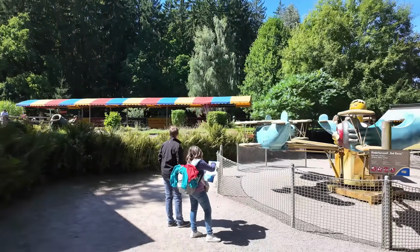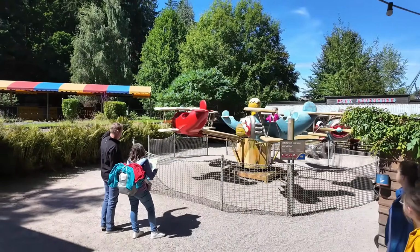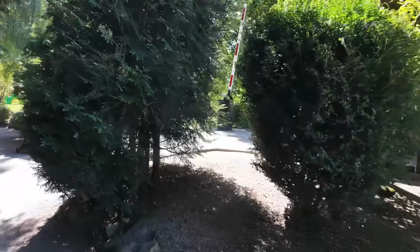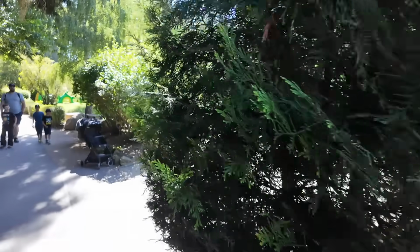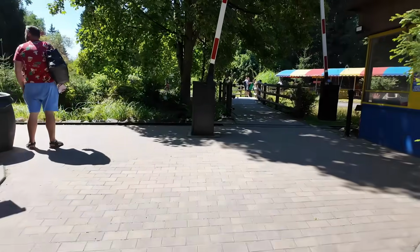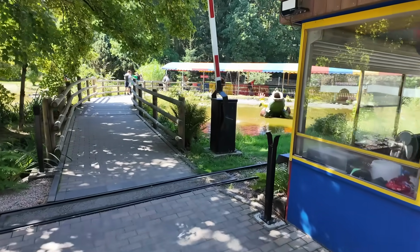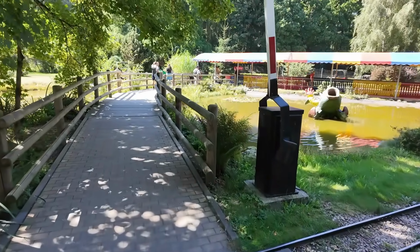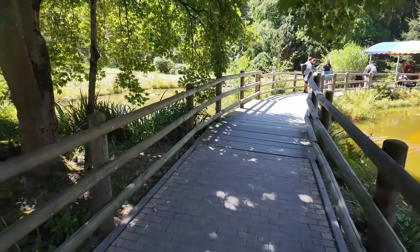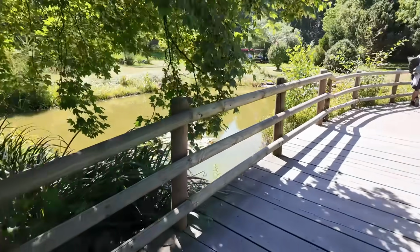You can certainly tell this is an older part of the park here, but it's very nicely maintained still. Little spinning plane ride, and there's vintage cars by the looks of it down there at the back. We did see a few goats too, actually, when we were coming round. What have we got here? A little train ride. Oh, this is nice. It's a small kids train, I think, that just goes around this area, because they have got the other train, haven't they, as well? Yeah, this is just one that literally loops around this area. Nice though. Very picturesque.